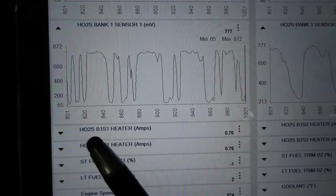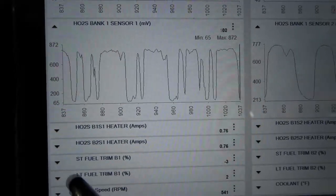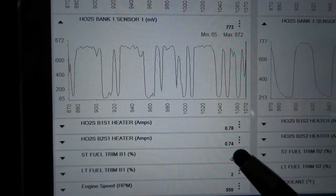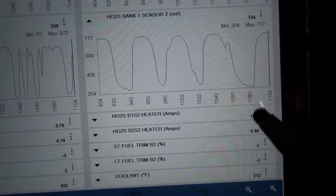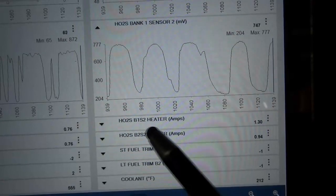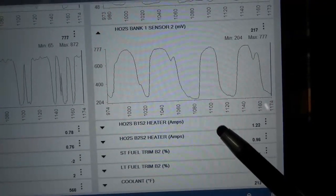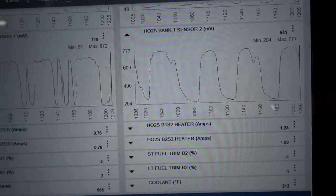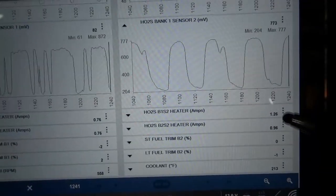And as you can see, bank 1 sensor 1 heater is drawing 0.76 amps, and bank 2 sensor 1 is drawing 0.76 also. You see how close to each other these ones are? They are basically the same. And these ones also should be the same thing. And as you can see, this one is drawing way more current than this one. So this O2 sensor, or the heater itself, because the sensing element of the sensor could be good, but the heater element, what helps the sensor get hot faster, may be defective in this case. Okay, as you can see, this one is drawing too much current.